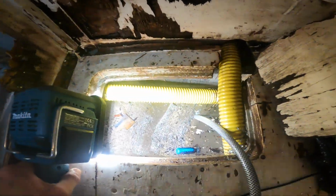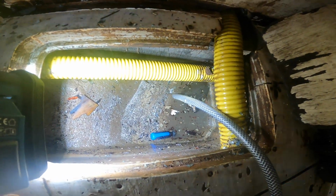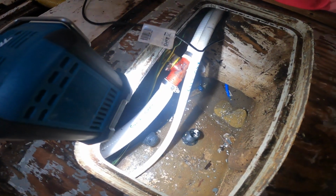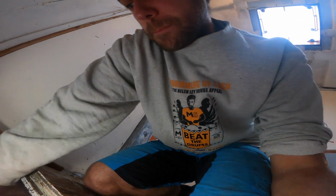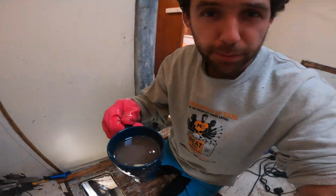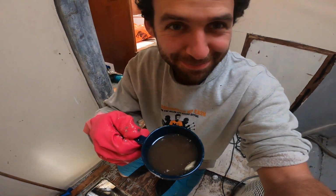Today's fun job, bilges. So I set up some siphons with some hose pipes and got them nearly empty. Same on this side. Wow, where's all the extra water just come from? Anyway, I haven't got a proper baler on board, so, cup of tea, anyone? Yummy.